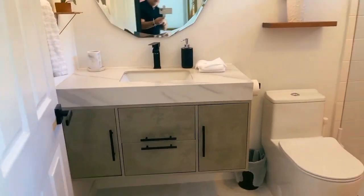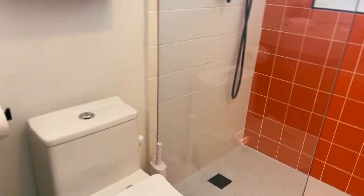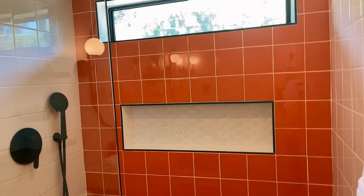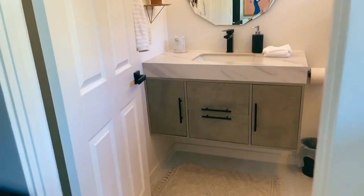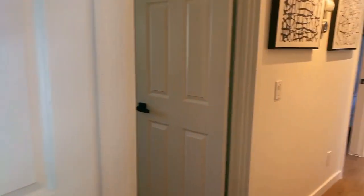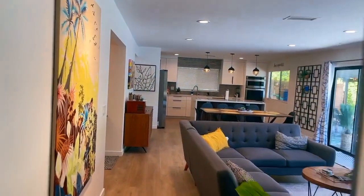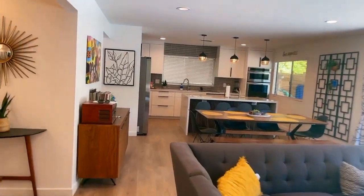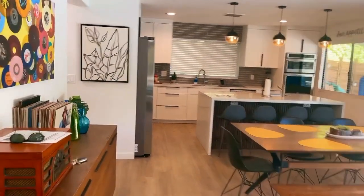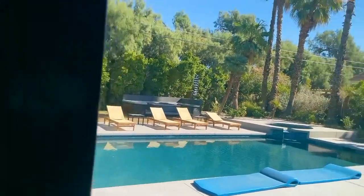Also the primary bedroom bathroom, which has a shower. Love that orange tile. Very fun. And a modern vanity, a nice hexagon white tile on the floor. It's really great. So we have this hallway that separates the two living spaces in terms of bedrooms, and also, you know, where you're going to primarily be in the living area with dining.